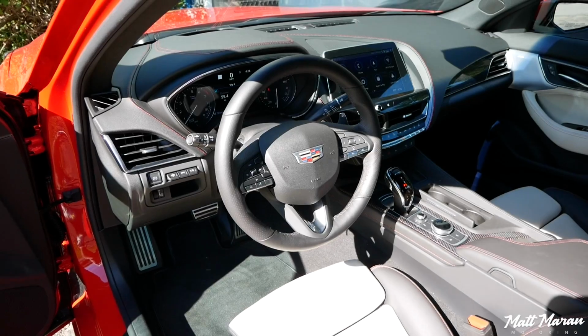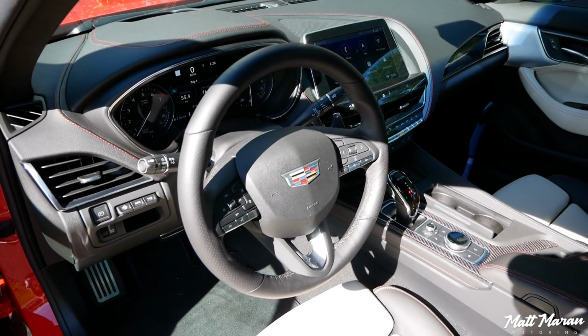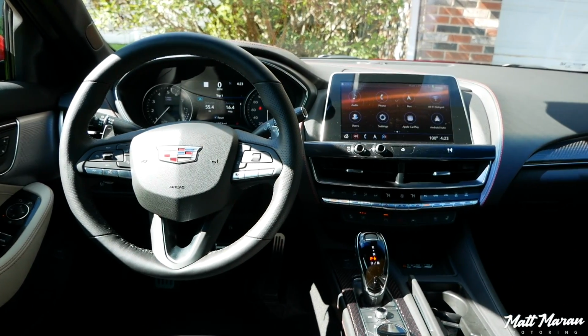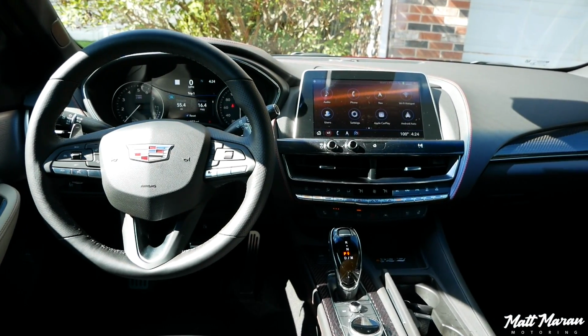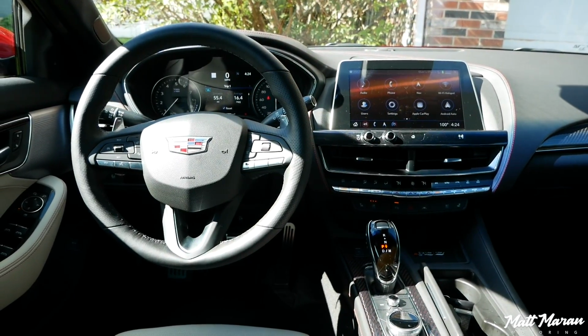So this interior isn't quite as racy as you might be expecting for a V, but it is still a very nice interior. The CT5 here, they really improved a lot of the things to modernize this. It has all the newest Cadillac switchgear and everything, and I think it's a pretty nice interior for the luxury compact sedan segment. Yeah, it is really nice.